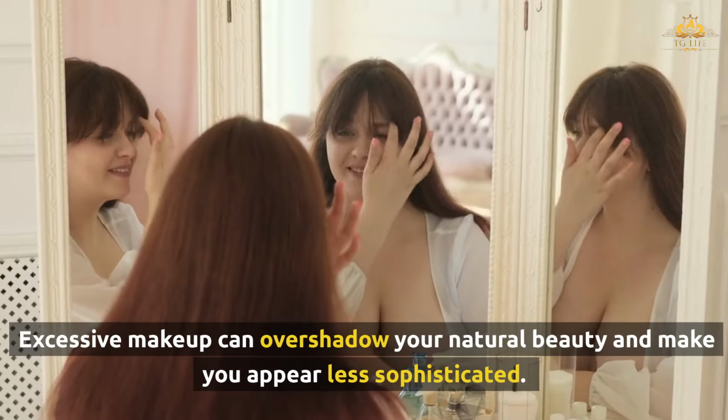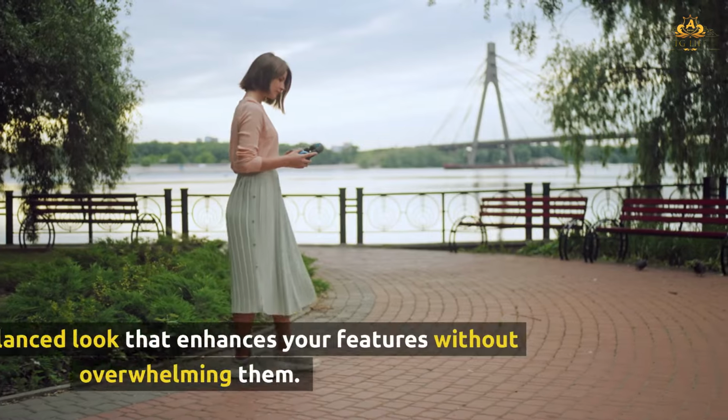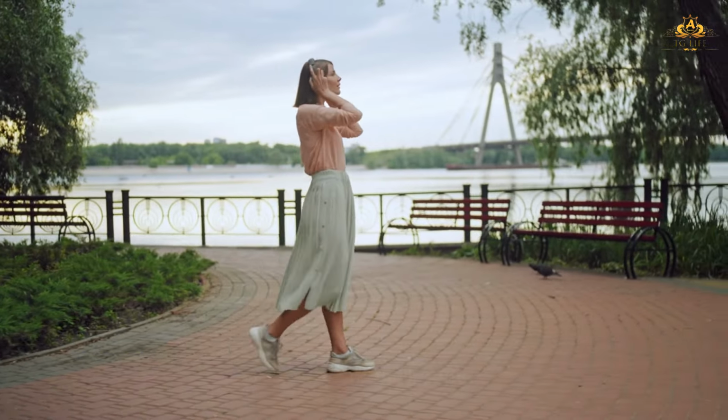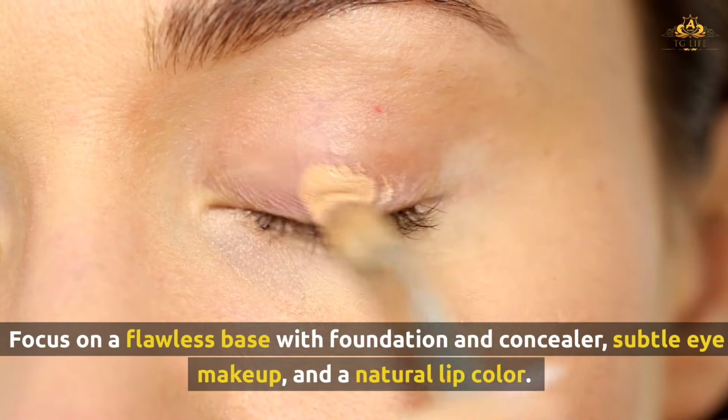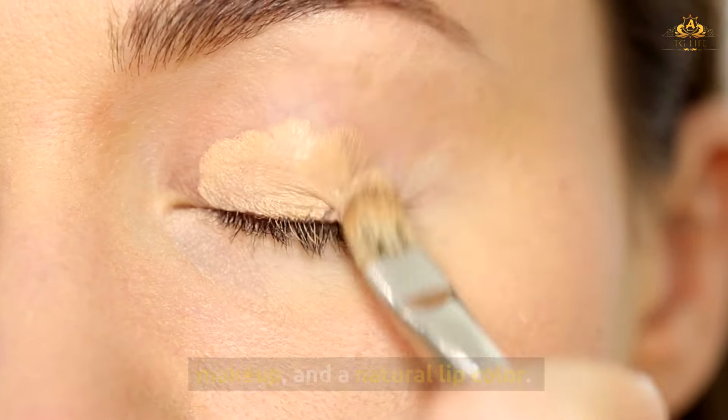Excessive makeup can overshadow your natural beauty and make you appear less sophisticated. Aim for a balanced look that enhances your features without overwhelming them. Focus on a flawless base with foundation and concealer, subtle eye makeup, and a natural lip color.